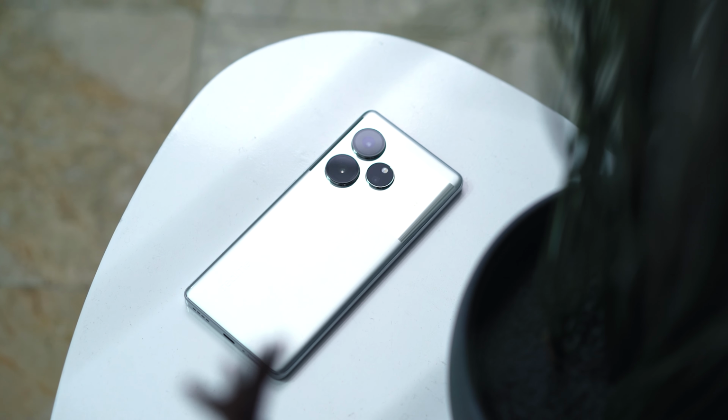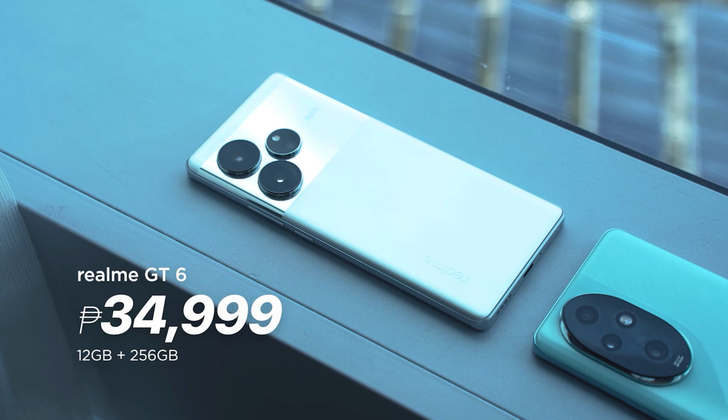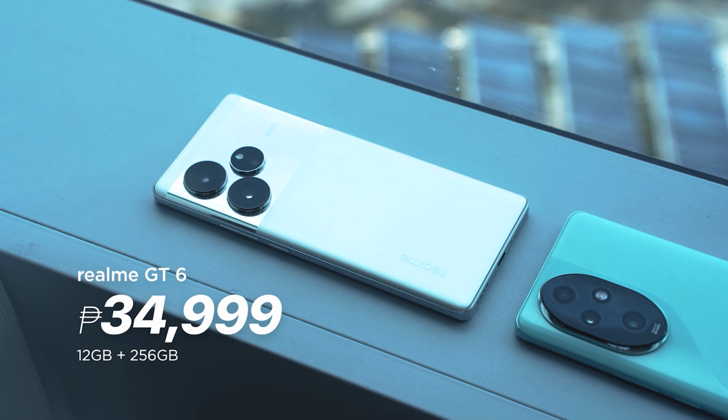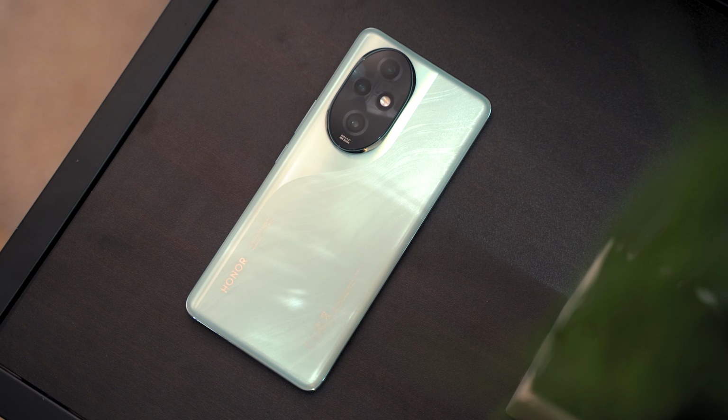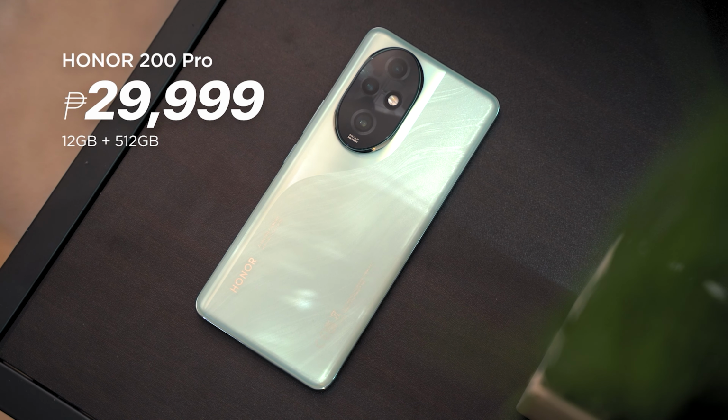So after everything we talked about, you might think that the Realme GT6 is the better phone in this comparison, apart from the camera and the larger storage option of the Honor 200 Pro. But there is one topic that we have to talk about once again, the price. The Realme GT6 is a tad bit more expensive at 34,999 pesos for the 12 plus 256GB variant compared to the Honor 200 Pro's price tag of just 29,999 pesos for the 12 plus 512GB variant.